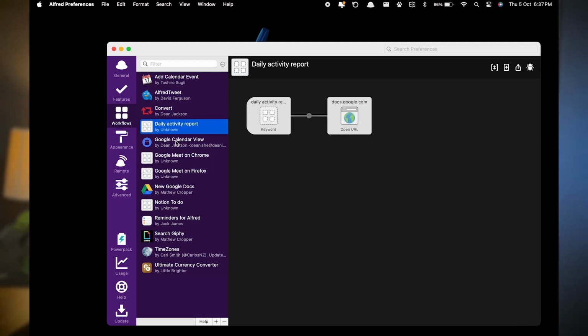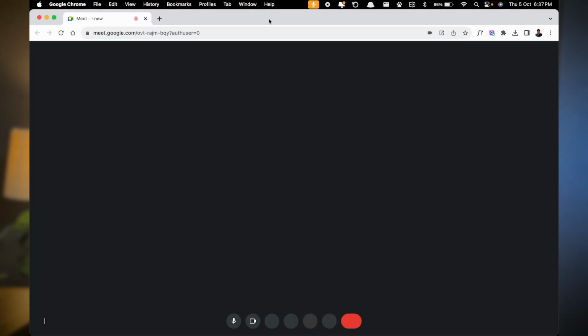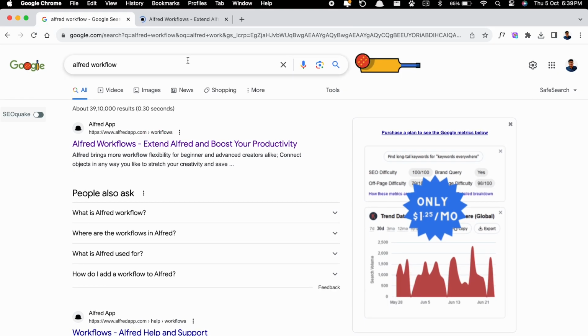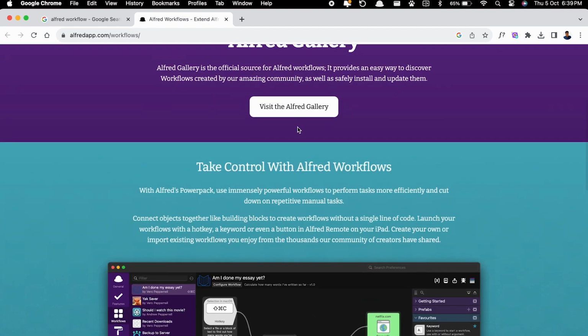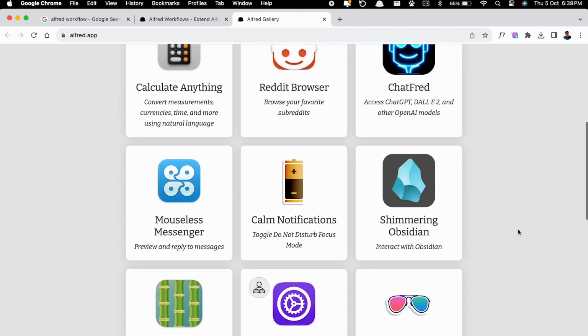For example, I use Google Meet for all my online meetings, and I've configured a shortcut within Alfred which allows me to open Alfred, type "Meet C", and it automatically opens a meeting window on my Chrome browser. You have a lot of these workflows available online which you can use to control things like adding a reminder, adding a new event to your calendar, or even controlling your Spotify application. The opportunities with Alfred are endless, and if you haven't tried it yet, you should definitely do.